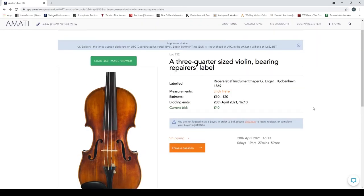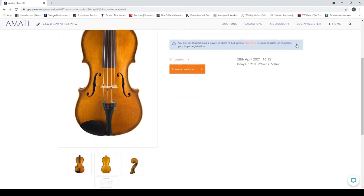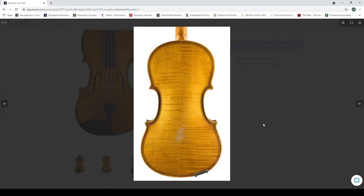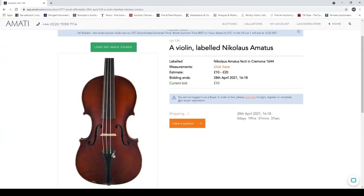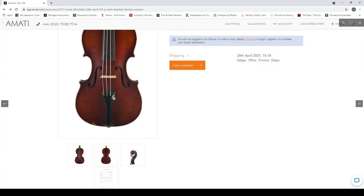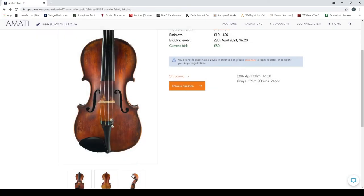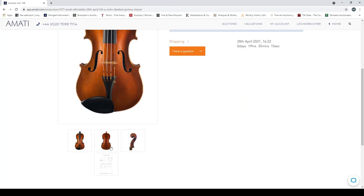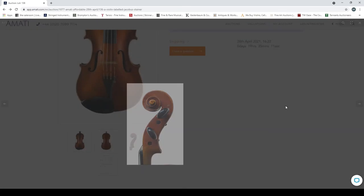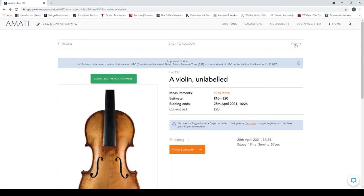Neck graft. It's a curious 3/4 violin, might have some age to it. A violin unlabeled with the double purfling. A violin labeled Nicholas Amatus. A violin faintly labelled. A violin labelled Jacobus Steiner. A violin unlabelled, which has had its varnish messed about with and a broken button there. Lots of issues on that one, I think.